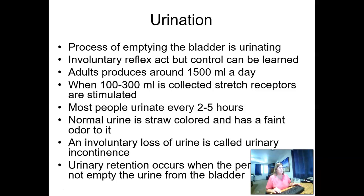Urinary retention can occur when a person cannot empty the urine from the bladder. So when we start looking at urinary tubes, we're going to talk about how sometimes the physician will put in a tube called a suprapubic catheter, and that's usually put in when a person has urinary retention. With some disease processes, for instance multiple sclerosis, many times the bladder doesn't empty anymore, voluntarily or involuntarily, and the bladder retains urine. So sometimes they end up having to have a urinary tube put in to drain the bladder.